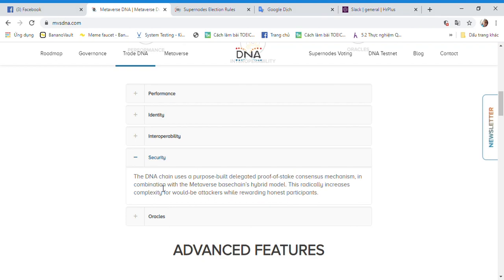The DNA chain is a purpose-built delegated proof of stake consensus mechanism in combination with the Metaverse-based chain model. This regularity increases complexity for would-be attackers while rewarding honest participants. Oracle.